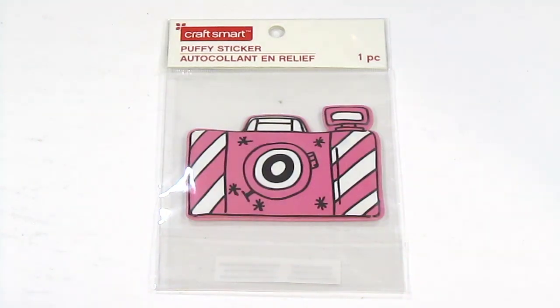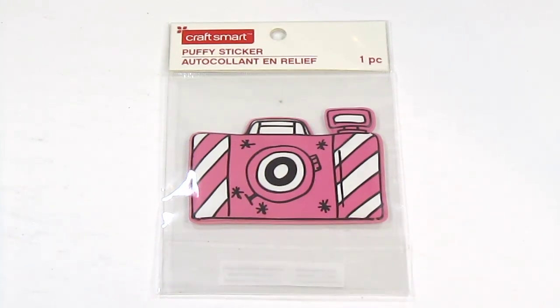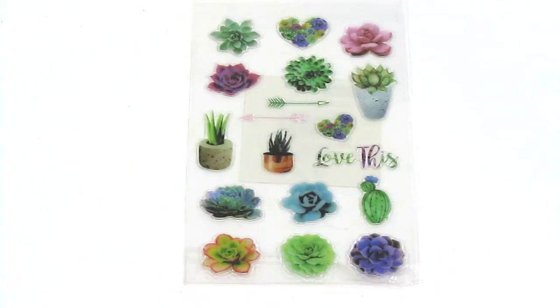I did pick up a few more $4 bin items because there were a few that I really wanted, but I couldn't justify the $4 price, starting with this puffy camera sticker. I love this thing, I think it's so cute, but not for $4. $2.40 was a much more reasonable price, so I grabbed it. I also got two sets of these Succulent Stickers. I'm not usually into the whole succulent thing, but I just thought these were so pretty, and for $2.40 each I could justify the purchase.